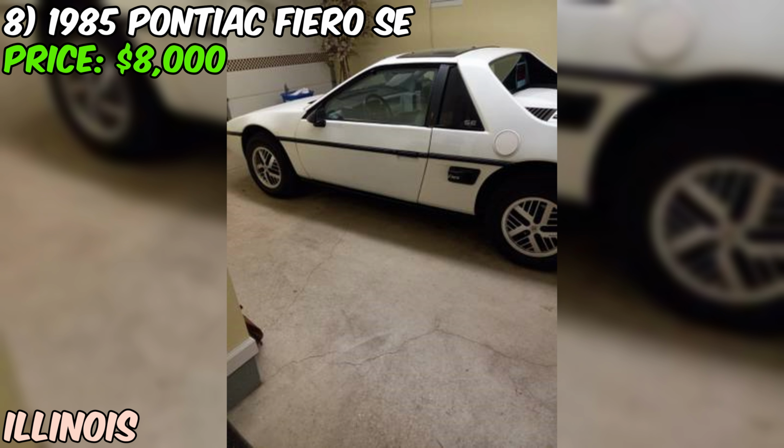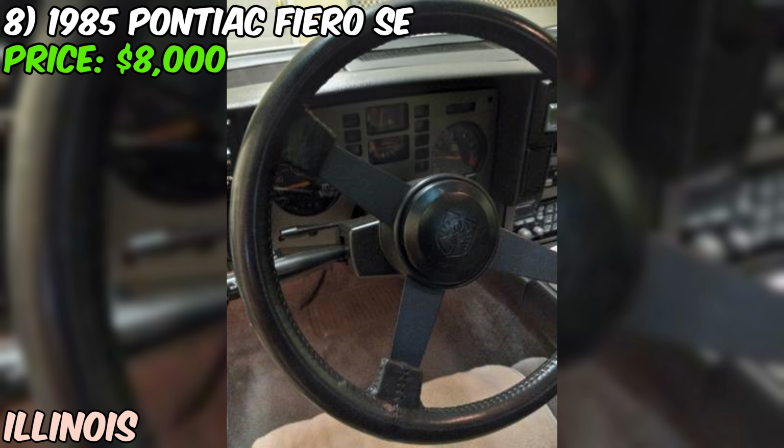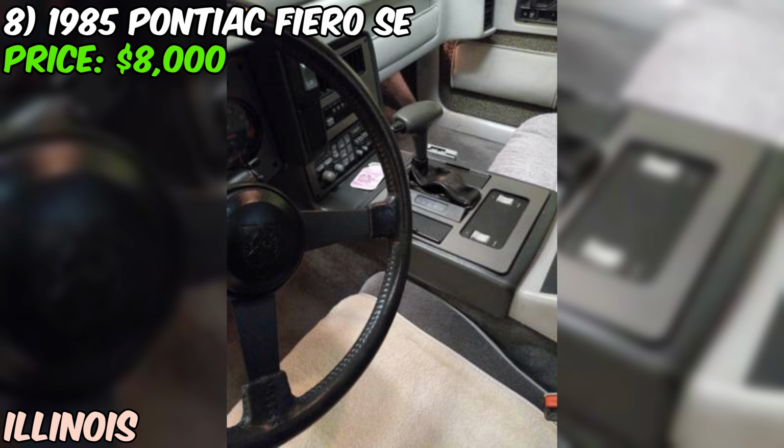Clean title, automatic transmission, which some folks prefer, and everything's original. That's a recipe for a solid investment in a rising classic. These Fieros are becoming more appreciated every year, and finding one this well-maintained is getting harder. Just remember, folks, this isn't just a car. It's a piece of American automotive history that dared to be different.